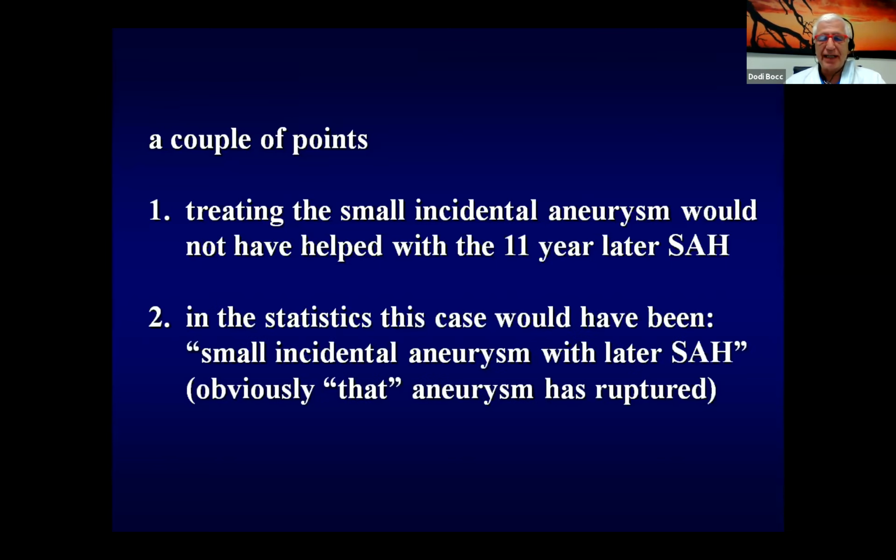And second, if you look at the statistics and the papers where they collect all the cases, where they follow the cases with small incidental aneurysms, and then at a certain point, some of these will have a subarachnoid hemorrhage. And of course, they think that the hemorrhage was due to the target aneurysm, which is the one you follow. But in fact, the hemorrhage might have been from a different aneurysm, which is the one you never saw before.